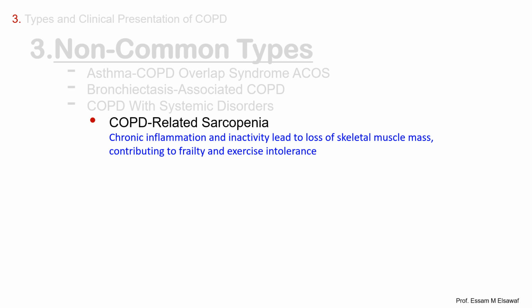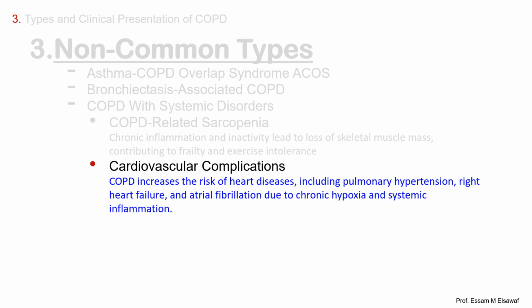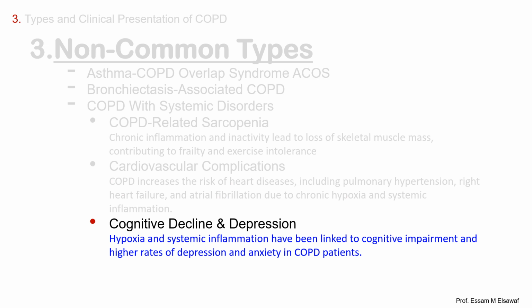Association between COPD and cardiovascular complications. We mentioned before that COPD increases the risk of heart diseases, including pulmonary hypertension, right heart failure, cor pulmonale, maybe also atrial fibrillation due to chronic hypoxia and systemic inflammation. Usually, COPD patients are depressed and have a lot of anxiety. So they have cognitive decline and depression. Why? Because hypoxia and systemic inflammation have been linked to cognitive impairment and higher rates of depression and anxiety in COPD patients.